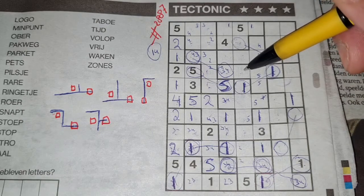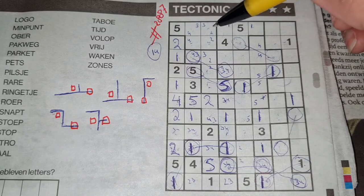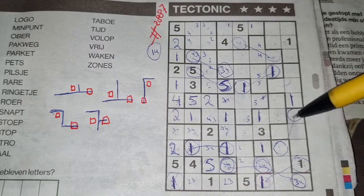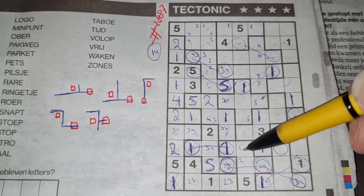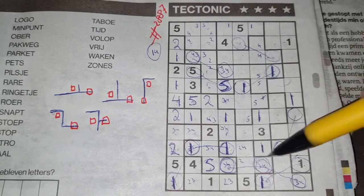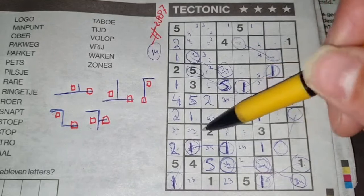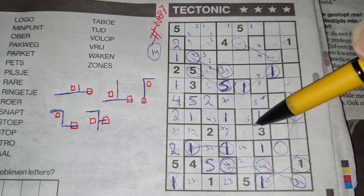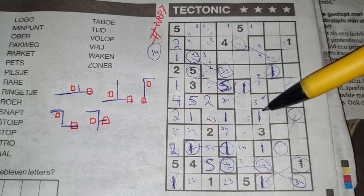This box, 1, 5. Yeah, I'm missing something. Two, three, four. Well, it cannot be a 3 here, so it's the 2 or the 4. 2, 3, 4. Okay. 3 and a 4. This box could be a 5. Could be a 2. Could be a 4.